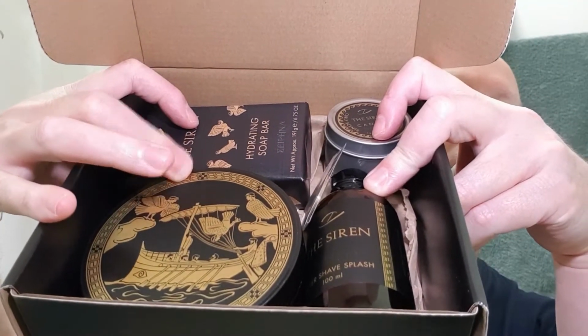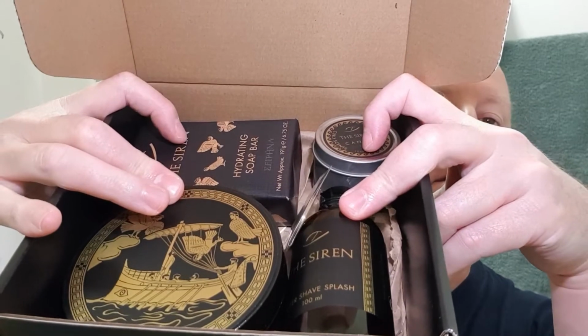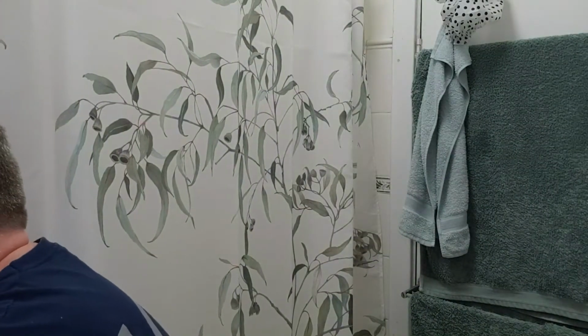There we go. New soap, splash, candle, and bar of soap. So of course, we're going to be concentrating on the splash a bit later on, and of course the soap. Beautiful presentation, a nod to a Greek heritage. Get that all out of the way. So here is the soap, a chocolate pudding mix. That's what it looks like. Smells wonderful. We'll get into the scent profile in a minute.